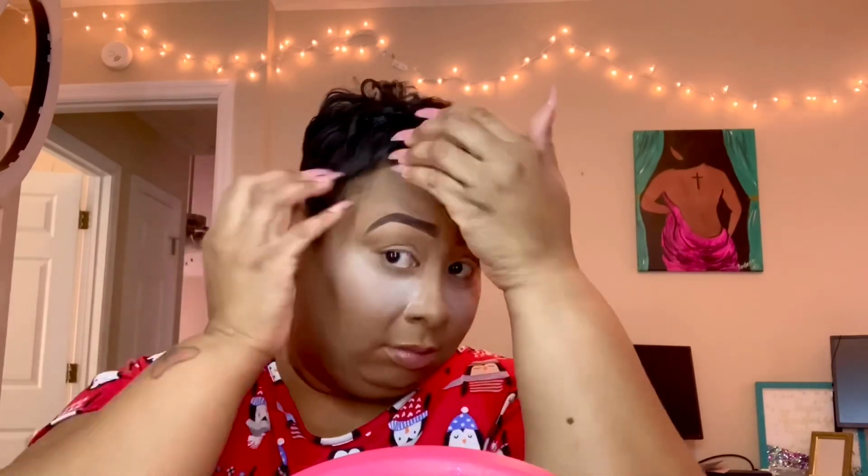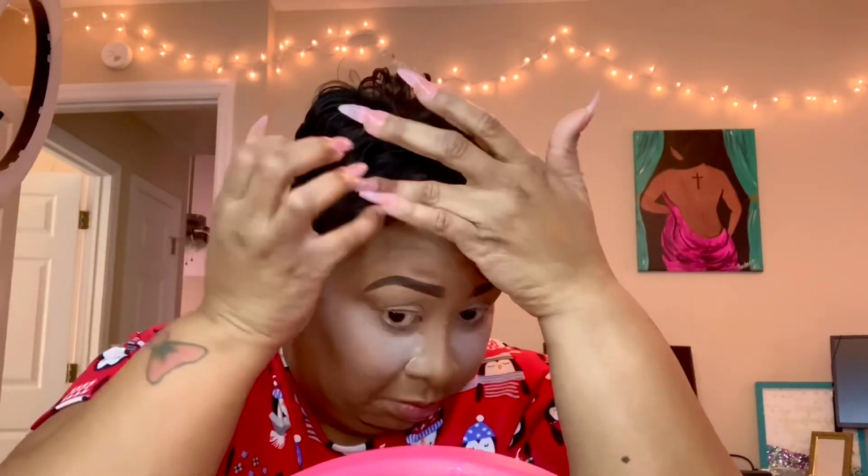So brush it out and give it that little, what's that called? Like the finger wave type action. That's what I like. I really think I want to get finger waves one day and just let them stay. Normally that's how she does it when she sets me under the dryer. But I think I might want to try actual finger waves. That might be something to try.